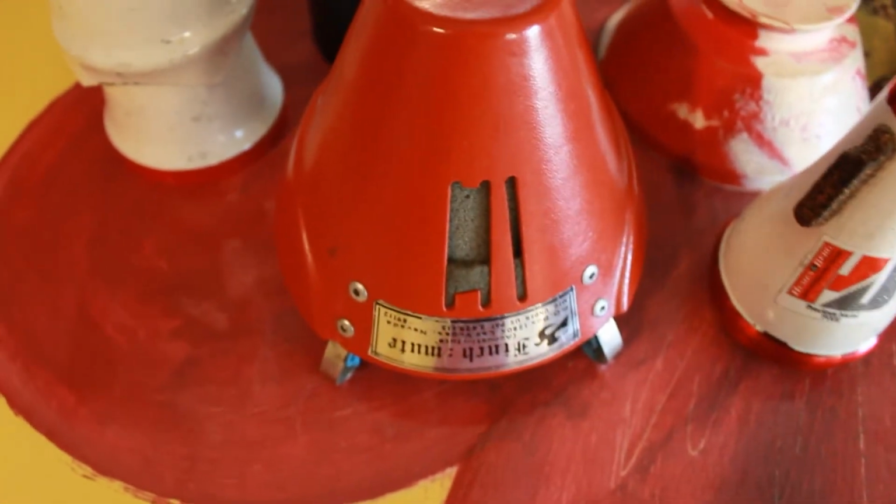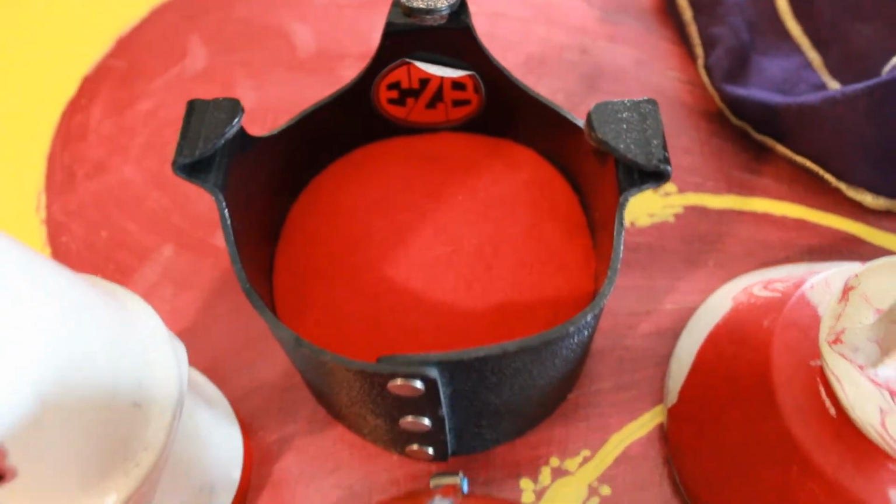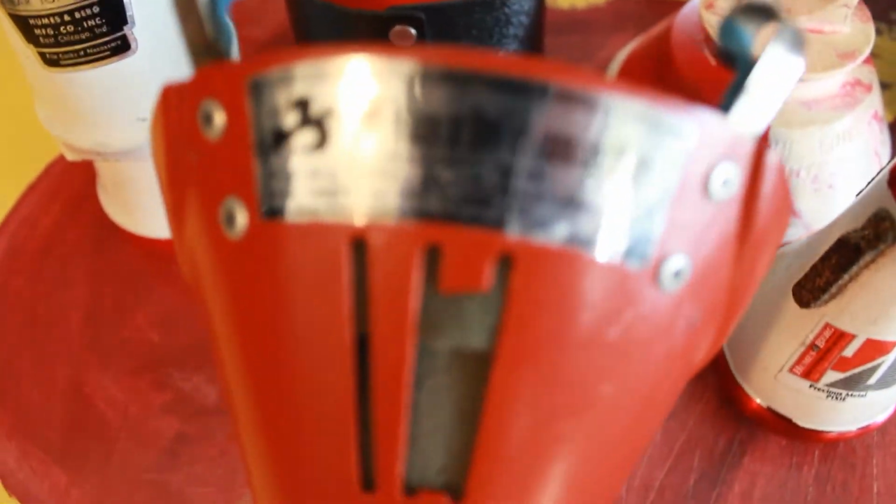Then you have your bucket style of mutes. This is called the Easy Buck. This is actually called a Finch mute or an acoustic mute.